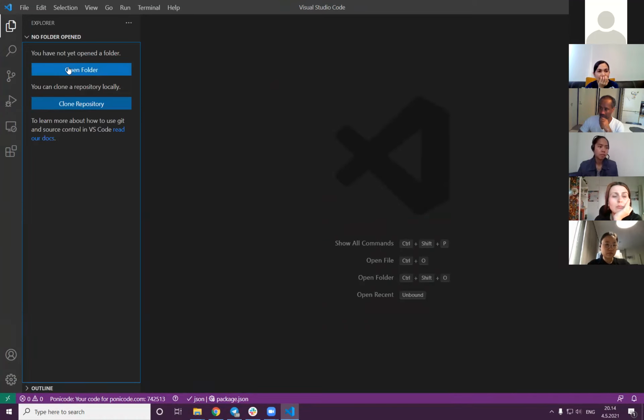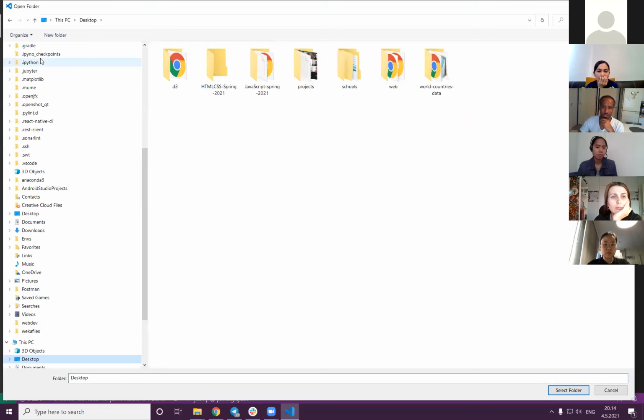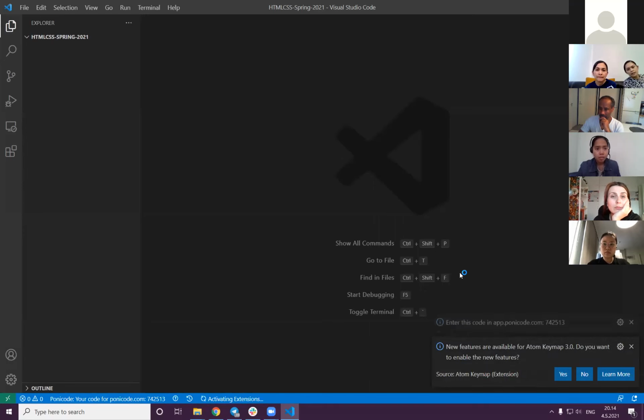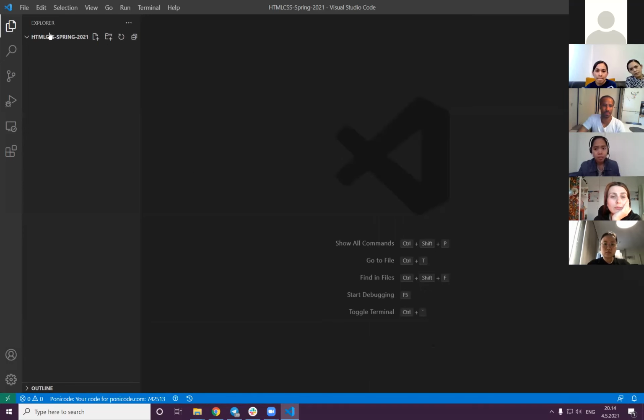And then open folder. You click on open folder, and then go to desktop, because we have a folder on the desktop. Do you remember this? Then I open it. Yes, now it's here. Again, this is the folder you have. This allows you to create a file, and this one allows you to create a folder.